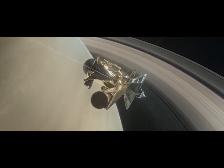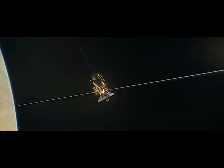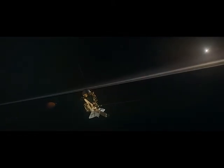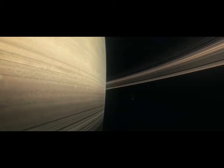Cassini's grand finale is a brand new adventure. 22 dives through the space between Saturn and its rings. As it repeatedly braves this unexplored region, Cassini seeks new insights about the origins of the rings and the nature of the planet's interior, closer to Saturn than ever before.